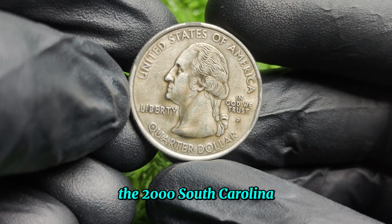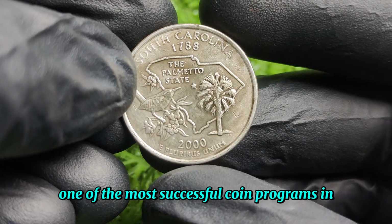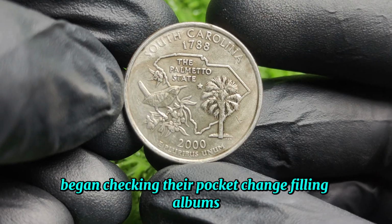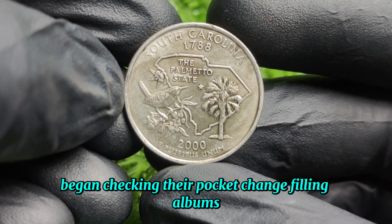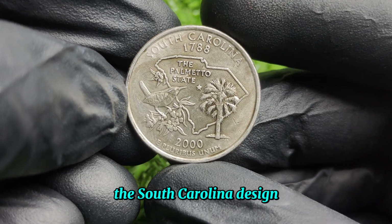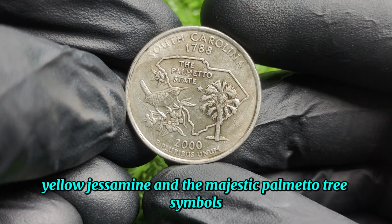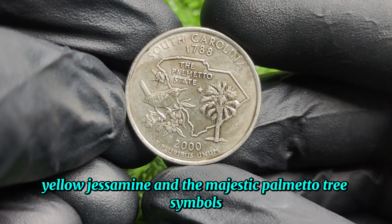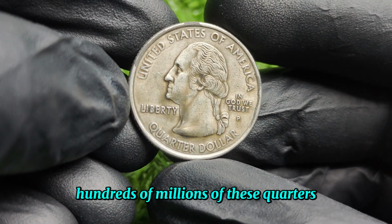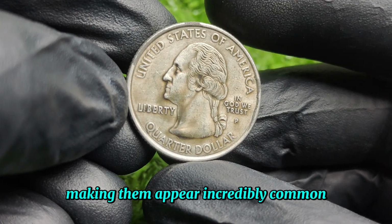The 2000 South Carolina State Quarter was released as part of the famous 50 State Quarters program, one of the most successful coin programs in American history. Millions of Americans began checking their pocket change, filling albums, and learning about rare varieties for the very first time. The South Carolina design proudly features the Carolina wren, yellow jessamine, and the majestic palmetto tree, symbols representing the state's rich history and natural beauty. Hundreds of millions of these quarters entered circulation, making them appear incredibly common.